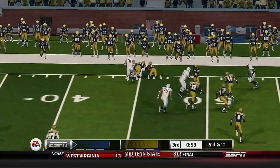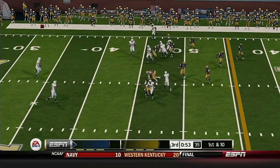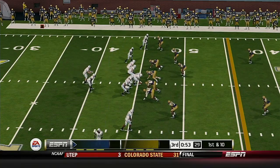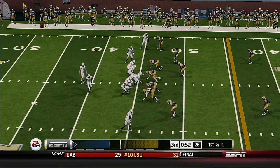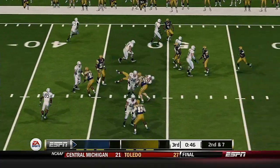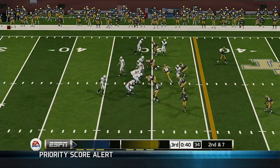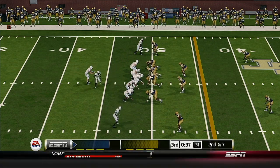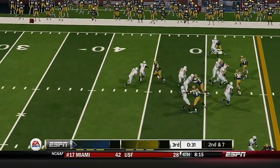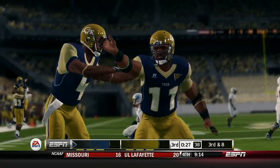Set up a little screen, gets it to his tailback. He's tackled at the 45-yard line. Gain of 10 yards. First down. Tackle after a decent pickup. That'll make it second and seven. Made at the 47-yard line. Loss of two by the halfback.